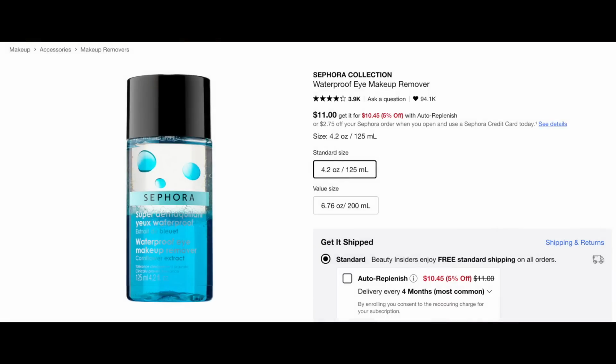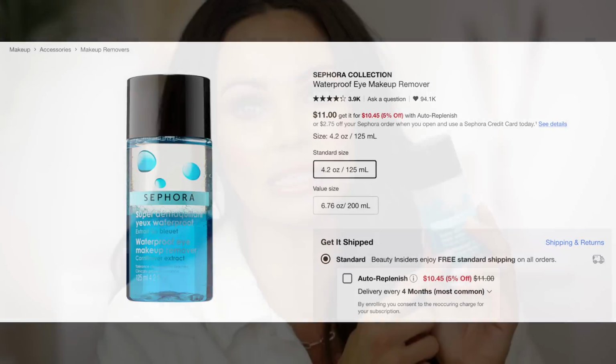Let's quickly talk about this. This is one of my absolute must-haves. Every event, I always pick this up, and I have been using this for probably 15 years. This is the Sephora brand waterproof eye makeup remover. Because this is a Sephora brand, you'll save 30% off of this.